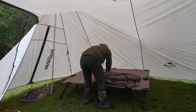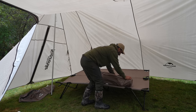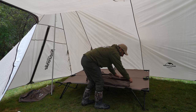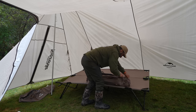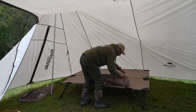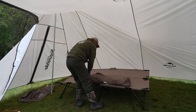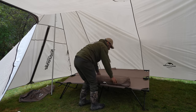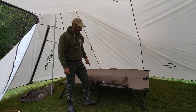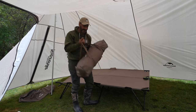Now, a bugbear of mine is when the bag is not oversized and it's tight to get everything in. This bag is oversized, which is good. Yep. I've still got to take all this stuff out. That's it, come on. That was easy, that was really easy. How much does this weigh? 10 kilos, I think, something like that.